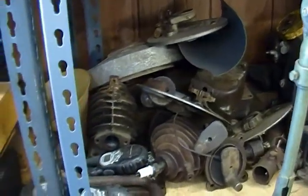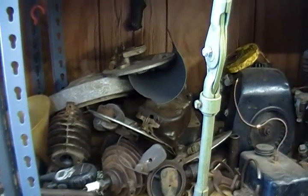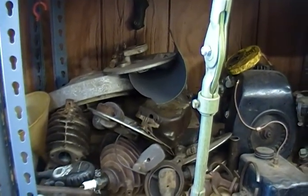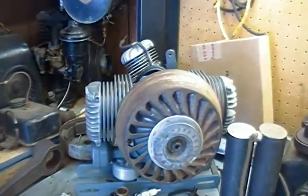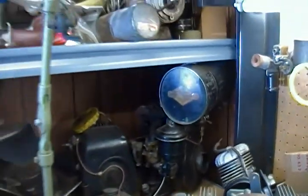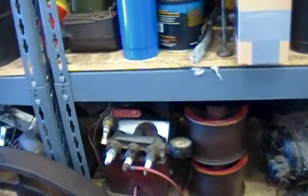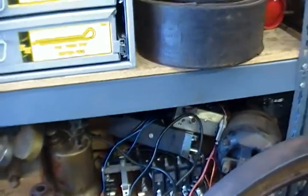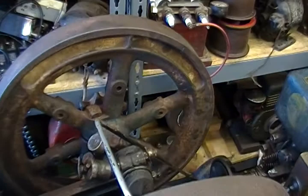My pile of Maytag 82. There's 2 engines worth of parts there. I need to go through them. That Power Products twin is still here. There's another Power Products single back there. Miscellaneous bits and pieces, my spark plug tester, electrical components, just a couple generators down there.